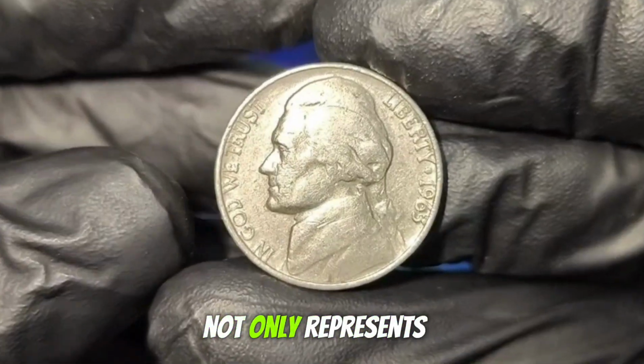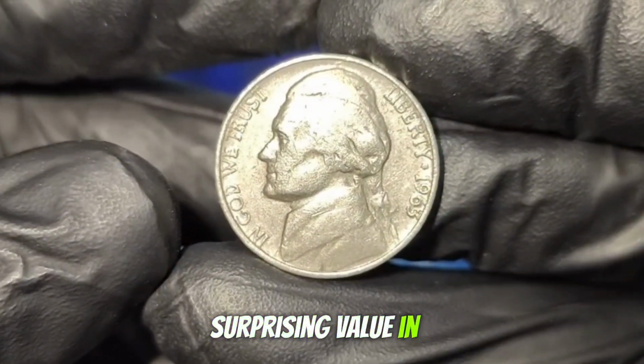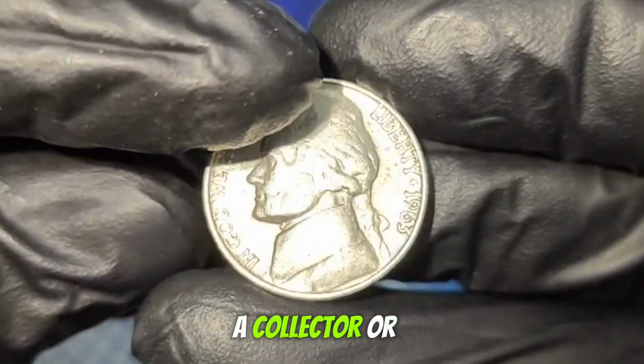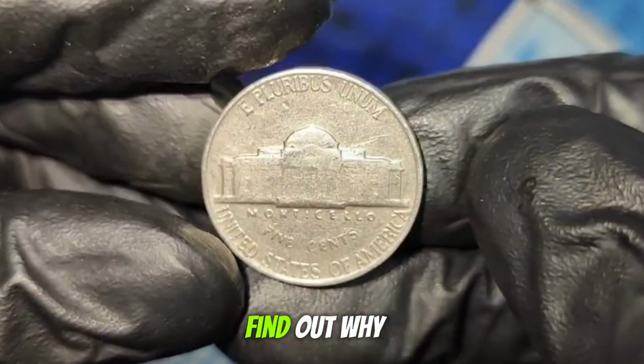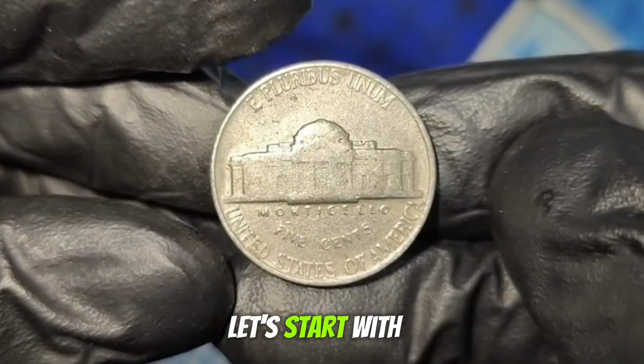This nickel not only represents a significant piece of American history but also has surprising value in today's auction market. So if you're a collector or just curious, keep watching to find out why this 5-cent coin could be worth much more than you think. Let's start with a little background.